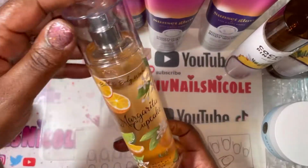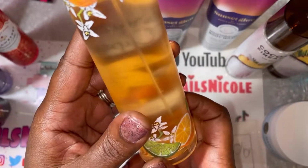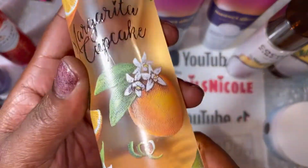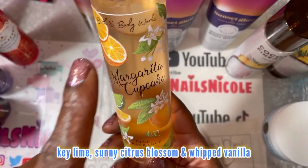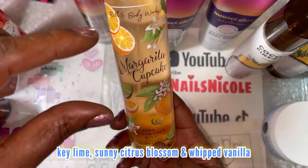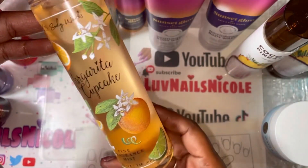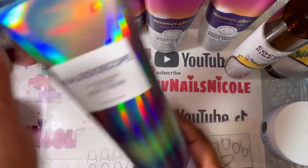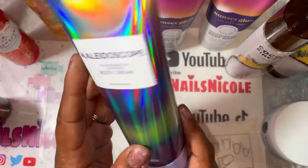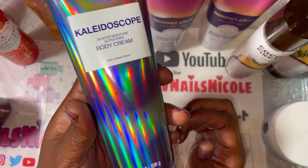And then I picked up this one, Margarita Cupcake, and I just thought it was a cute bottle, fun and summery. This one doesn't have the scent Keynotes on it either, but I sprayed this one on a little sample card and it smells good. Margarita Cupcake. And then I picked up this. I grabbed this because I just thought the bottle was really pretty. It's called Kaleidoscope.